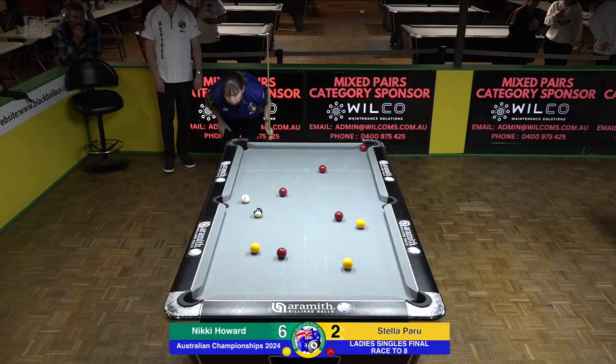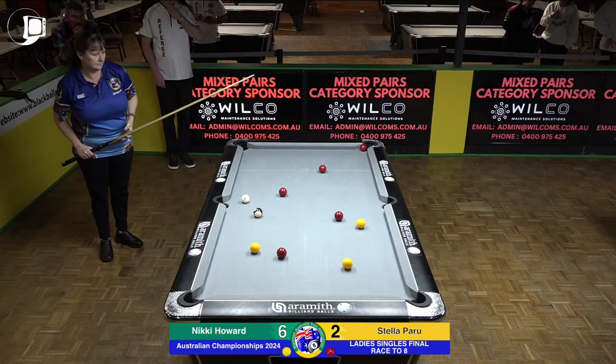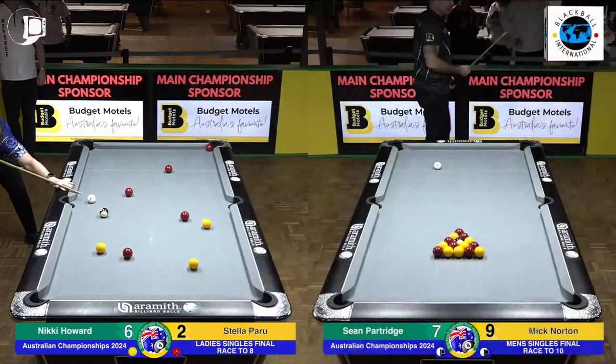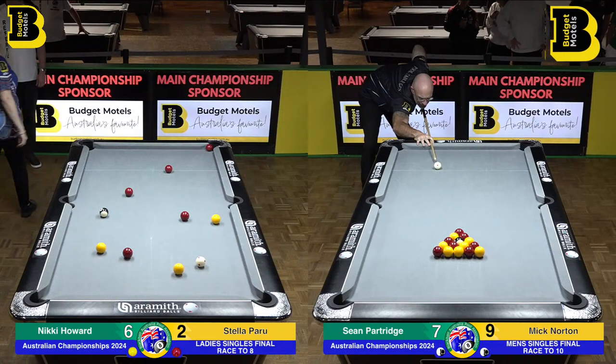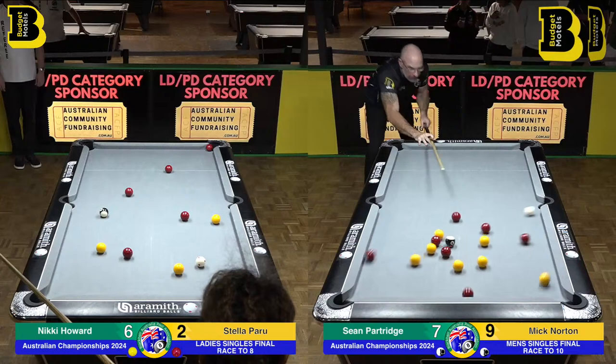And we've just been informed that the ladies' match is going to be a race to 8. Oh, okay. We had that totally incorrect. Unfortunately, we've been given some misinformation, but that's okay. That means that Nikki Howard is slightly closer to a victory here, and a little bit further Stella has to travel to obtain.